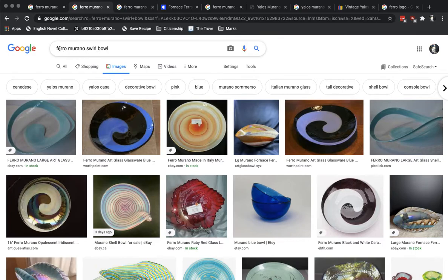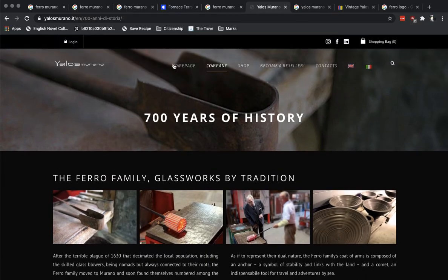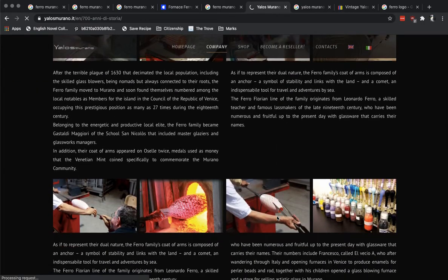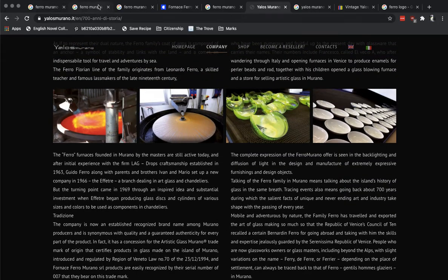But if you then start taking a look at this Ferro Murano swirl bowl, we immediately start getting all of these hits, they do actually show up, and they show up quite a lot. And they often show up here as Yalos Murano, and they show up in concert with that. So Ferro Murano are known for this. I do actually have the website here for Yalos Murano. This is the name of the company, and their entire thing is basically these enormous glass bowls. You can see a few examples here. No, it's not loading. So you can see some examples here. They do these enormous, like, center bowls. It seems to be the thing that they're known for quite a bit.